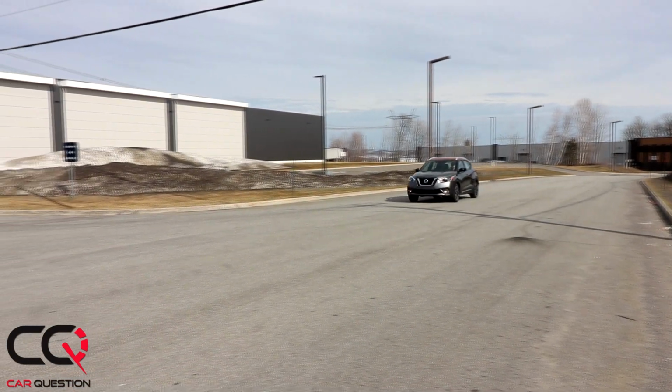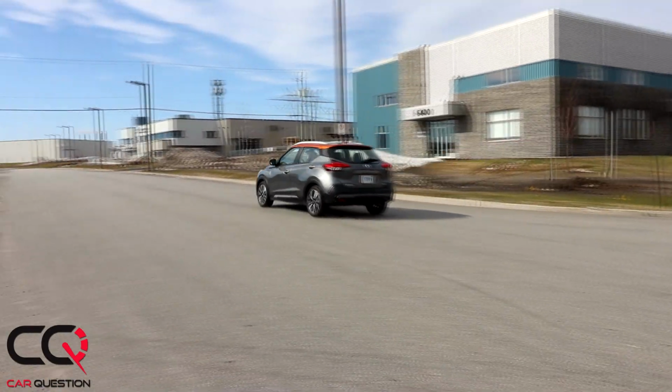Let's talk about the fuel consumption. That I'm not impressed. 7.7 liters in the city, 6.6 on the highway, and we did nearly the same number, and it's not impressive for this size of vehicle.